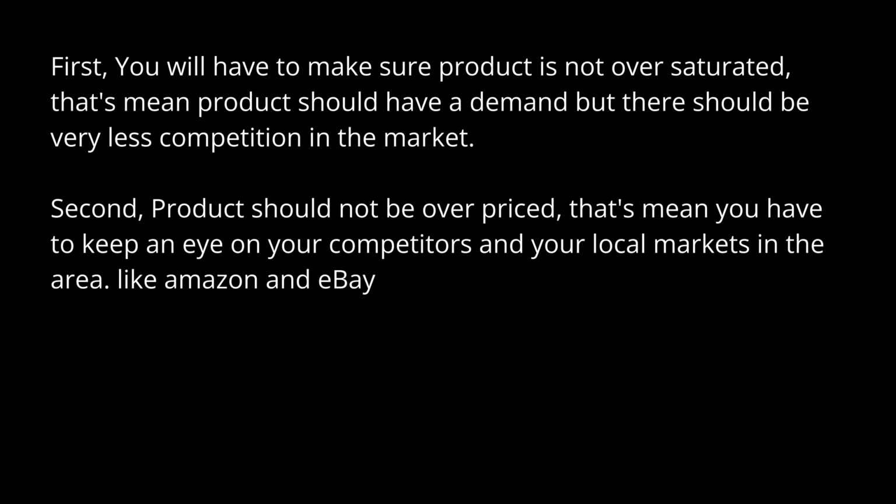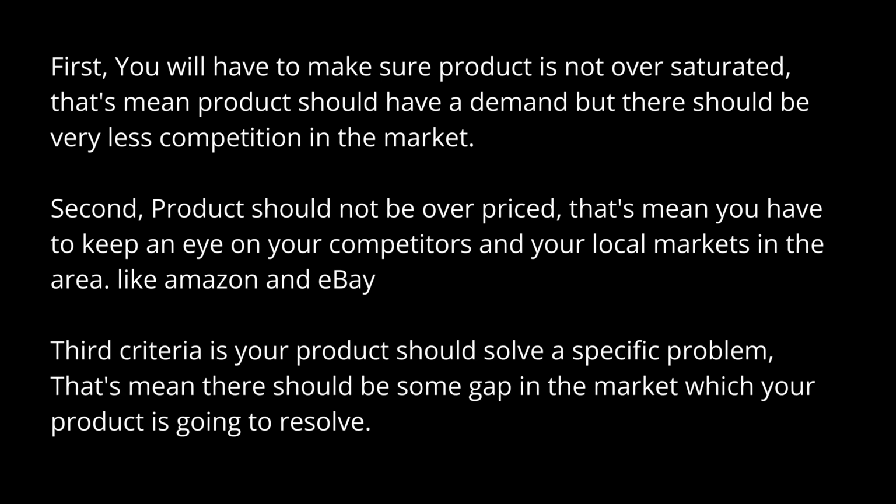And second, your product should not be overpriced. That means you have to keep an eye on your competitors and your local markets in the area, like Amazon and eBay. And third, your product should solve a specific problem. That means there should be some gap in the market which your product is going to resolve. Okay, so let's keep all those points in mind and find the best products to sell on our store.